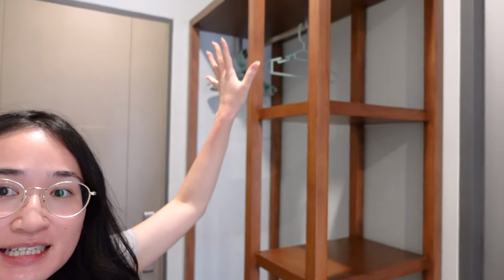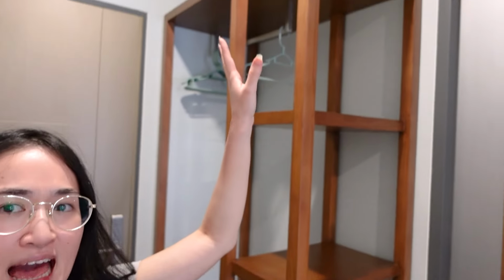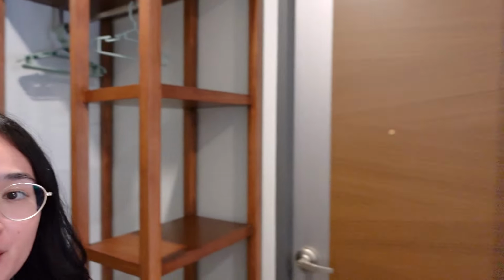Don't mind my no makeup face, but we have made it to our hotel and I really want to give you guys a little tour. So come along with me. Behind me, we have the entryway or door right here. And they also have these shelves, which is really nice, where we can put our stuff and our clothes right up here. What's really nice is this time we have two double beds, which is so spacious.